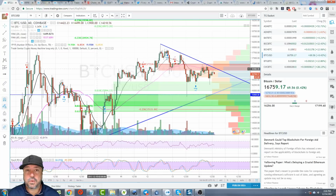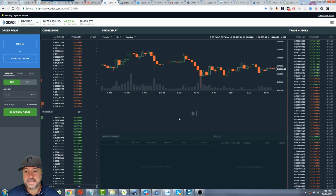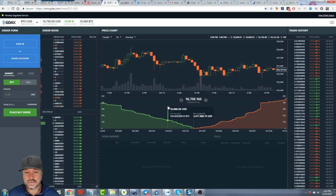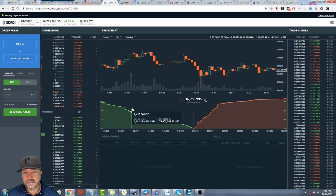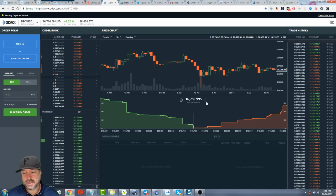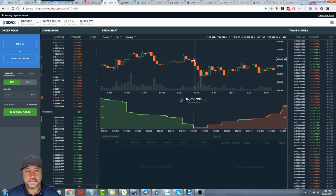I am seeing a lot more supply on the depth chart, and I'm not sure if that is bigger players starting to step in and trying to stabilize price. But this was way out of whack as far as buyers and sellers. Now this looks a little bit more normalized. So price has calmed down quite a bit. I will say that there's been a difference in that regard, and so we'll see how that plays out.